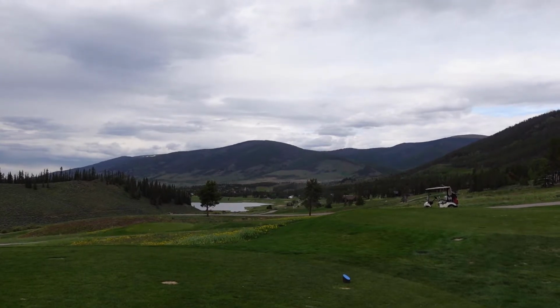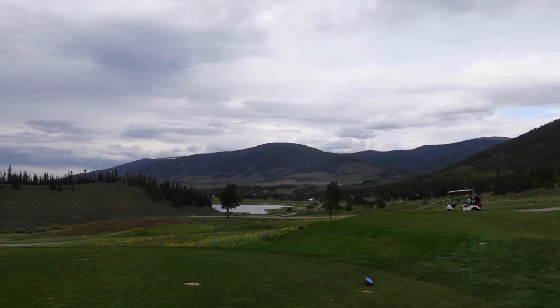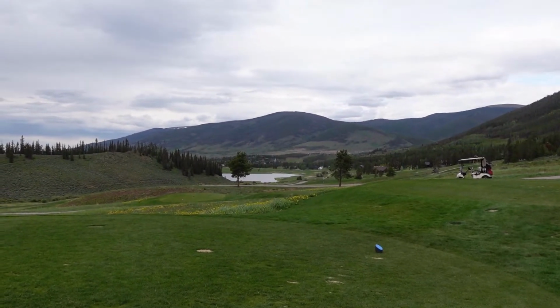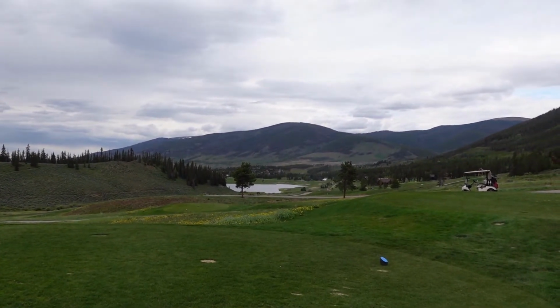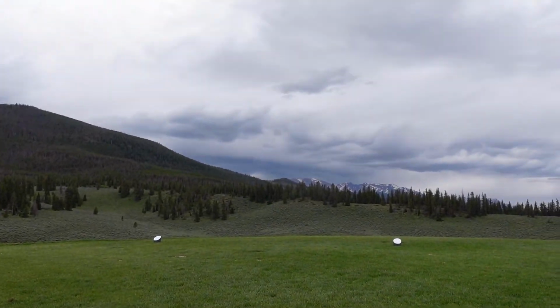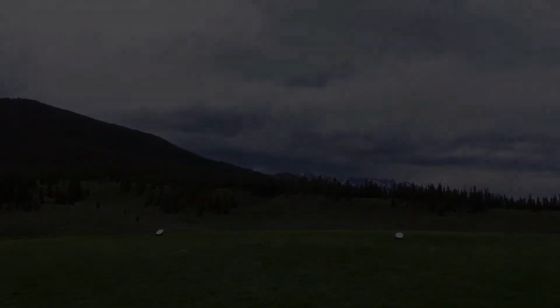Looks like 18 is that big water hole, where you got to kind of skirt the water all the way up the left side. And with my draw side swing today, that's not good news all the way down there, but we'll see. Maybe I'll pull something out. Anyway, this hole, let's check it out.